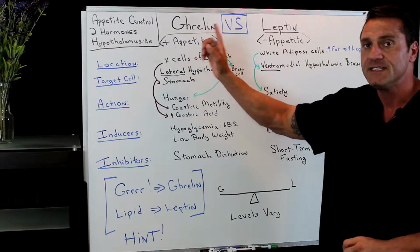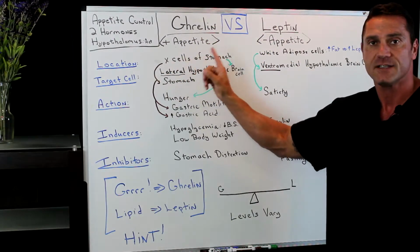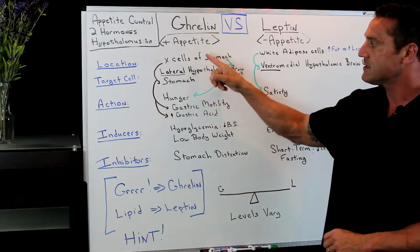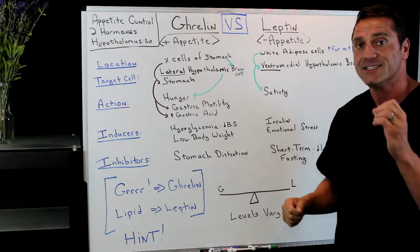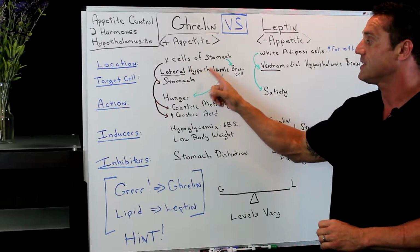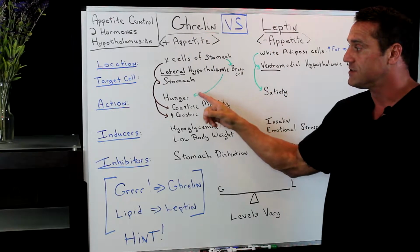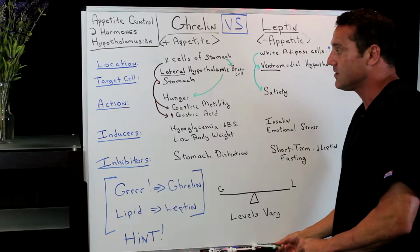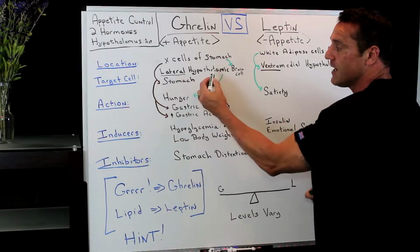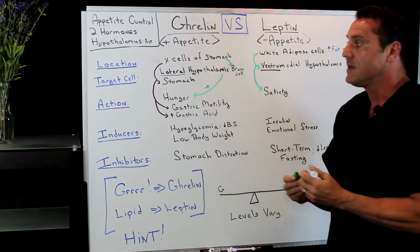So ghrelin, it stimulates the appetite. The location are the X cells of the stomach. Now, the X cells of the stomach get released into the bloodstream. They hit the hypothalamus, actually the lateral portion of the hypothalamic brain cell, which then sends a signal down to the body saying, I'm hungry. Okay, so we're looking at hunger. The lateral hypothalamic brain cell says, I'm hungry, okay?